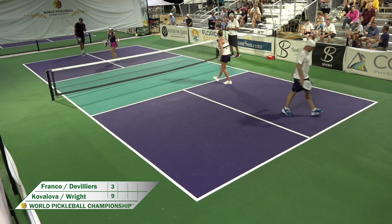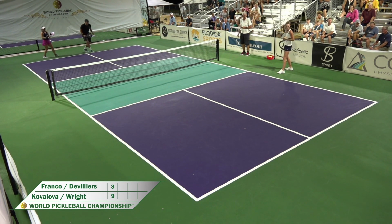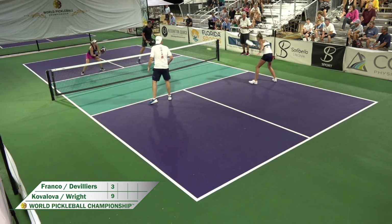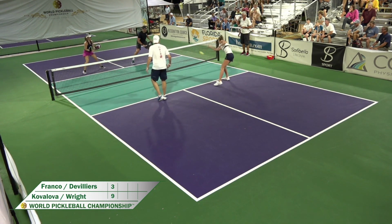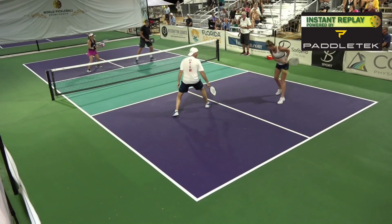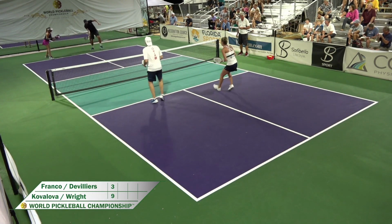Side out. Three, nine, one. Second serve. Good eye on that one to let it go. Battle at the kitchen, and then the pace got picked up. And good job by Lucy to let that ball go out.